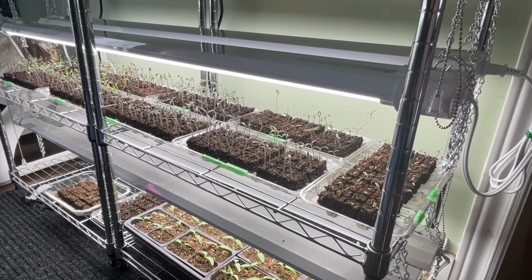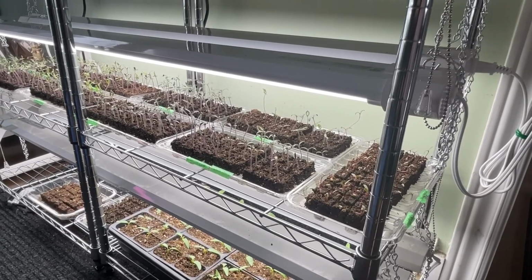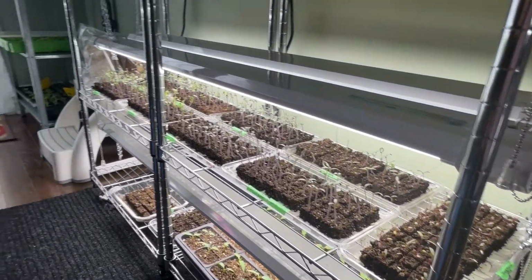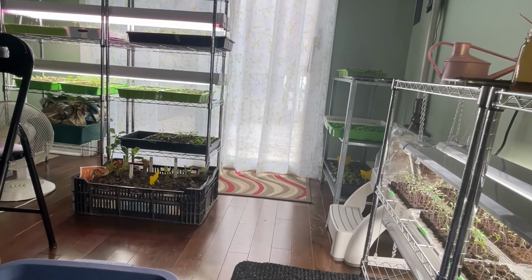And I've read some reviews that the LEDs tend to produce better results than the fluorescent ShopLights. So I brought these over here, and then I put the fluorescent ones by the window. That way they'll get a little bit of natural daylight as well.